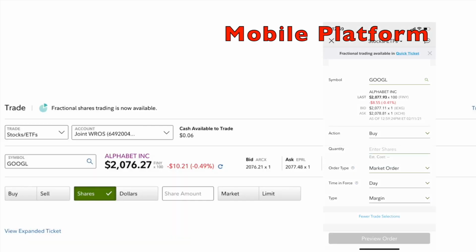Now let's take a look at trading capabilities. What kind of trades can you make? What kind of mutual funds, ETFs, stocks are available for you to trade on Fidelity? And how easy is it to make a trade? So let's take a look here at this example.